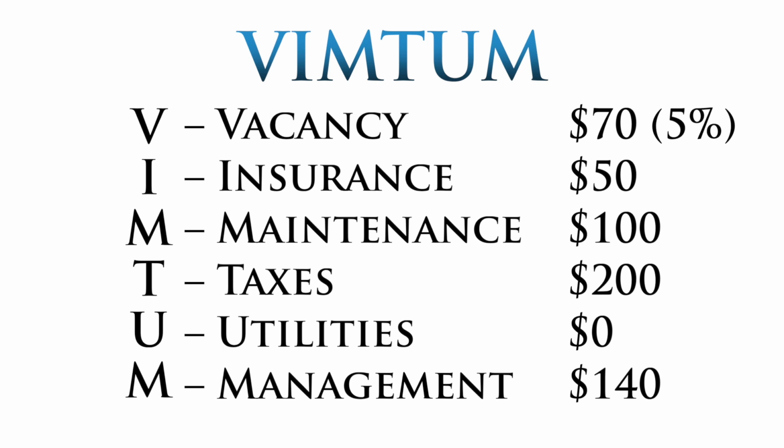Property taxes, $200 a month. Well, that's going to vary quite a bit by geography. In Alabama, for example, the number is probably going to be lower than that. In Texas, it'll be higher. Utilities, nothing. In a single-family home, all the utilities, the lawn maintenance, and everything is typically outsourced to a tenant. And then the property management amount of $140. Notice that that is 10% of the rent income. 10% is a common property management fee.